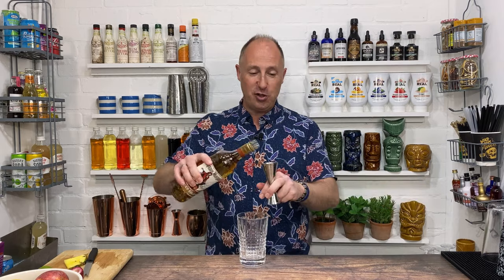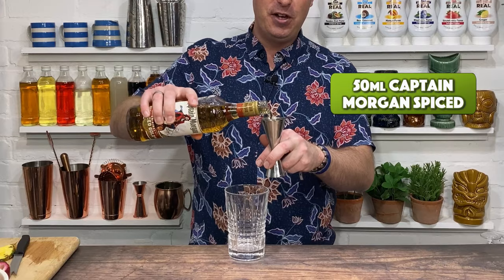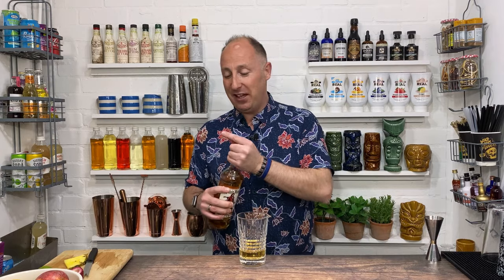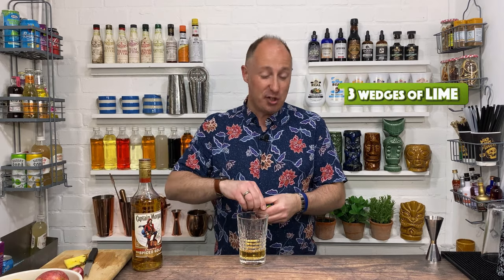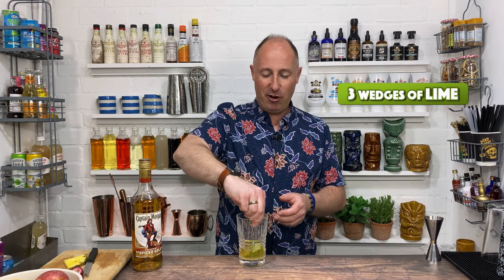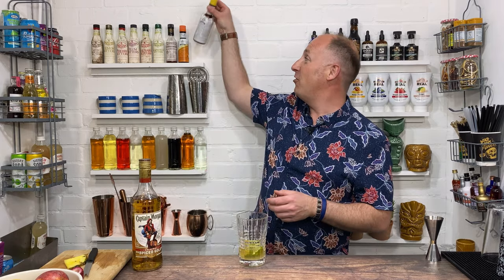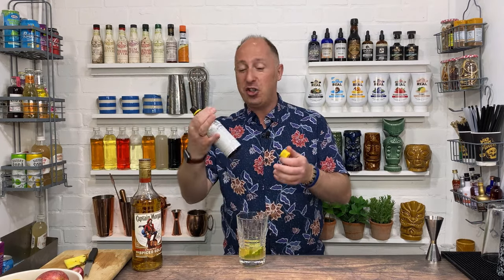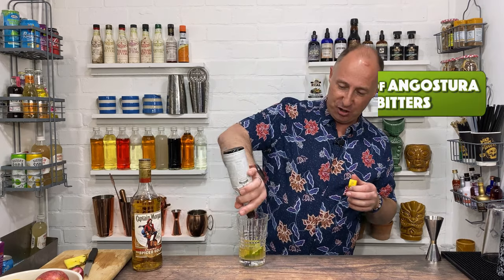So straight in the glass, easy to do, 50 ml of Captain Morgan Spiced in there. It's sort of spiced and stormy, if you like. I'm going three lime wedges. You could do two if you really wanted to, not a problem. Squeeze it in. I'm gonna get my Angostura bitters out. Every supermarket will have these, 10, 12 pounds maybe to you guys. And I just go one dash. That's all I want in this, one dash.